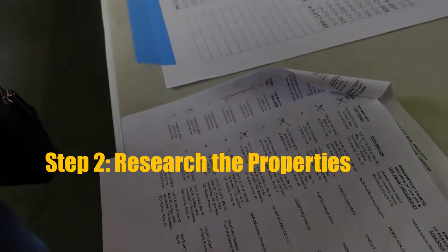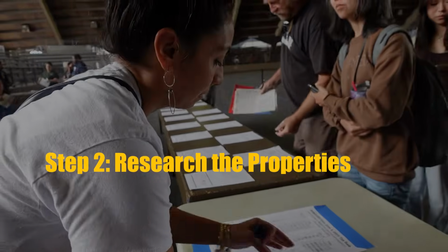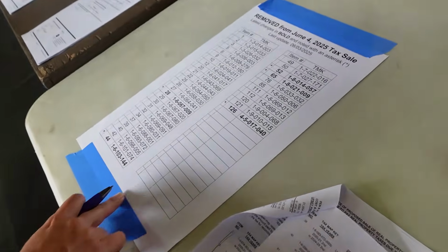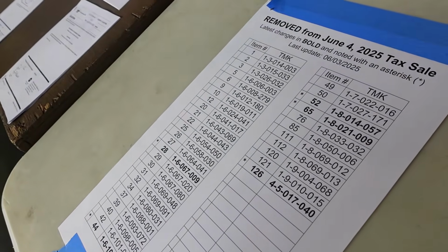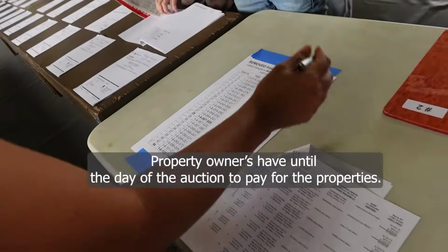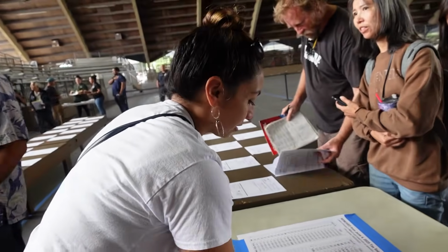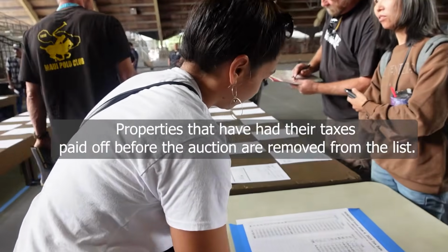We're in Hilo today getting ready for the tax auction that happens about twice a year. And there's a list of 130 off-market properties. Yeah, that's the list. Right here is the ones that have been removed from the tax sale. So typically people have up until the day of to pay their property taxes. So just updating the current list with which ones have been removed.